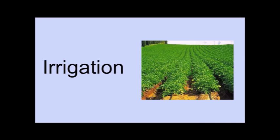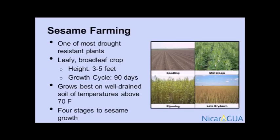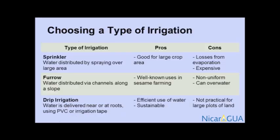Hello. So we'll be farming sesame. Sesame is one of the most drought-resistant crops, and it has a leafy broadleaf crop. It usually grows from 3 to 5 feet and has a 90-day growth cycle. It also grows best in sandy and well-drained soil, which is perfect for our Nicaraguan environment, also above 70 degrees Fahrenheit. Sesame has 4 stages: seedling, mid-bloom, ripening, and late dry down. The majority of the irrigation would take place at the beginning of seedling and at the end of mid-bloom.